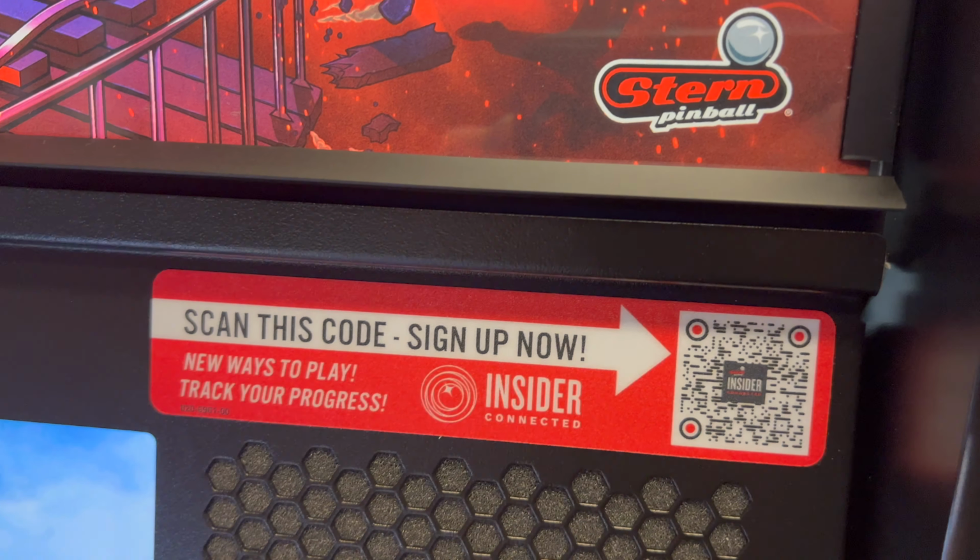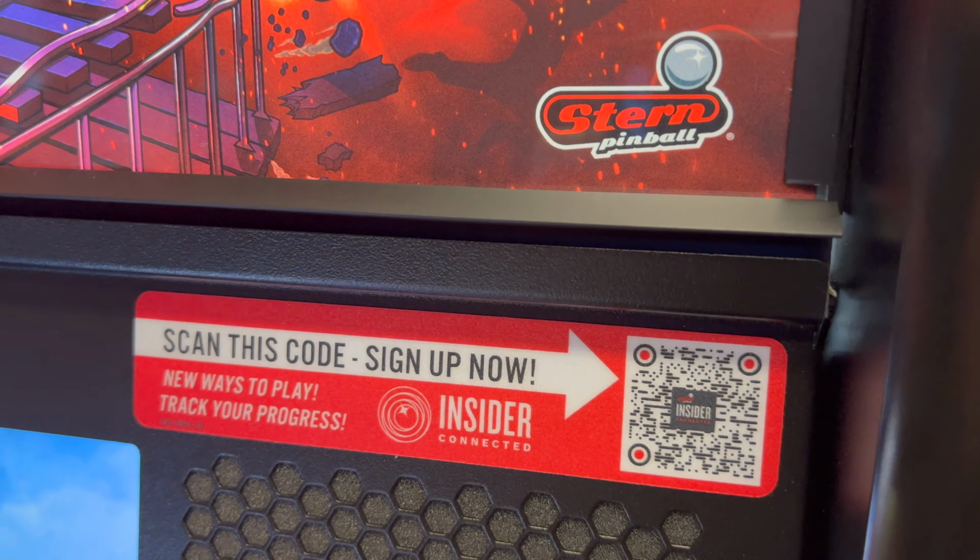Again, Godzilla is the very first machine to come out with this from the factory. There'll be retro kits that you can put on your older machines if you want to get access to those Insider Connected features. So didn't get to test that out. A little bit of a bummer, but my first impressions of the overall gameplay on Godzilla were fantastic.